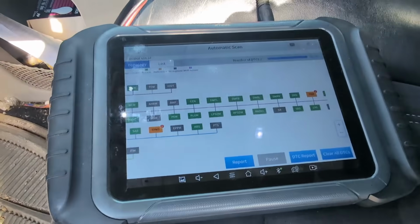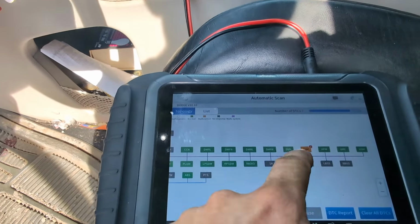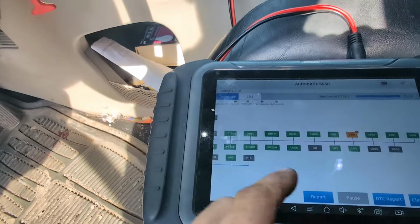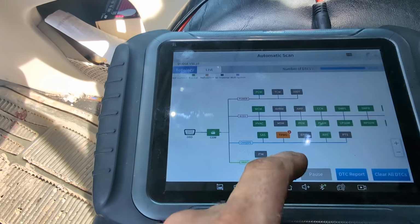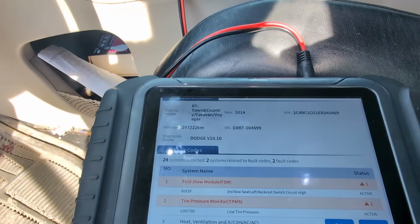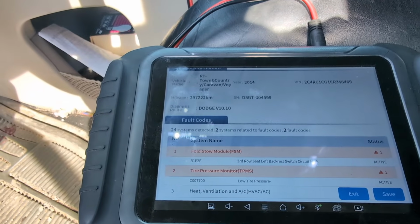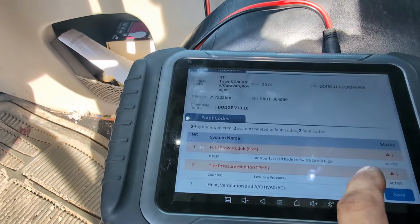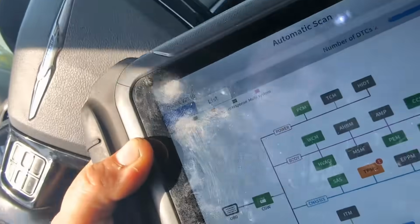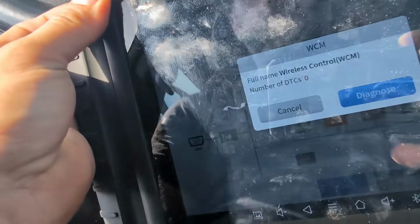All right, so quickly, we have TPMS has one code and the module has one code. So all we're gonna do is press our report. Third row seat left backrest switch is active and low tire pressure. All right, so that's not really going to help us. So let's go into our wireless control module, go to diagnose, and see some live data.